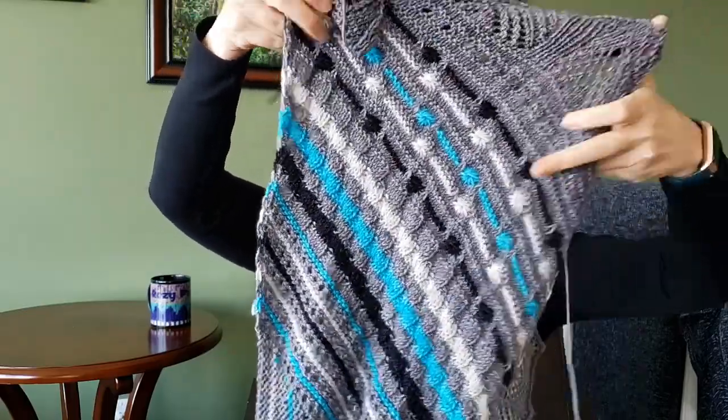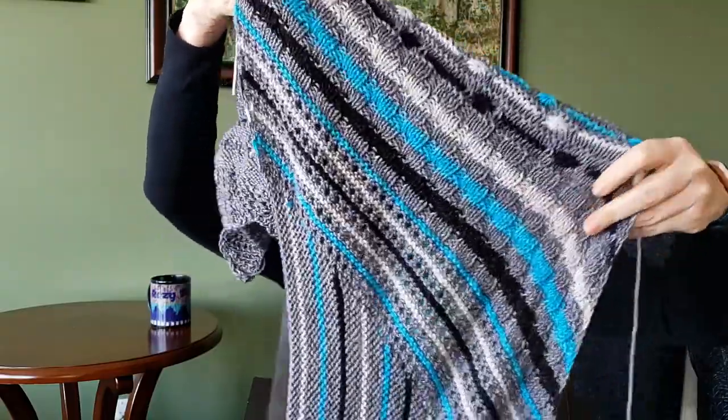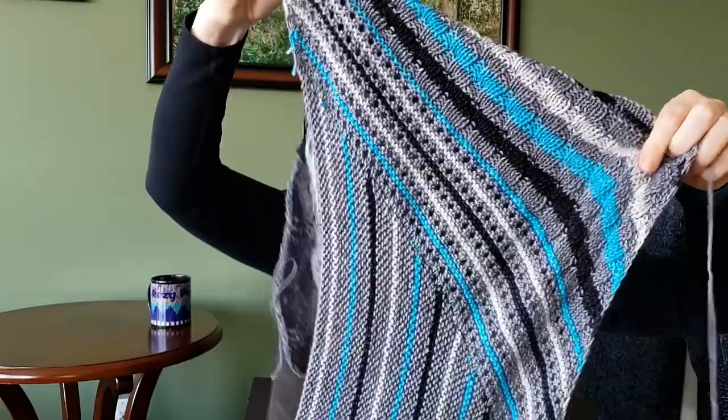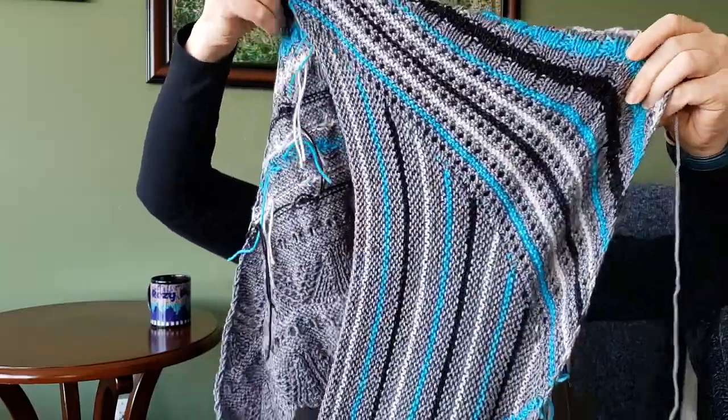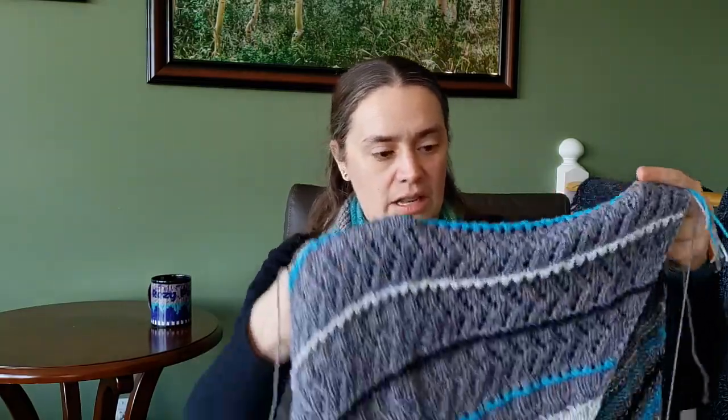So these are the eyeball stitches. And then we have this fun section, just knits and purls, but it looks almost like a cable, and some eyelet stitches. This section was so cool, and they basically gave you a template to fill out however you wanted. I decided to go with some garter stripes in different colors, and I really like how it ties it all together.